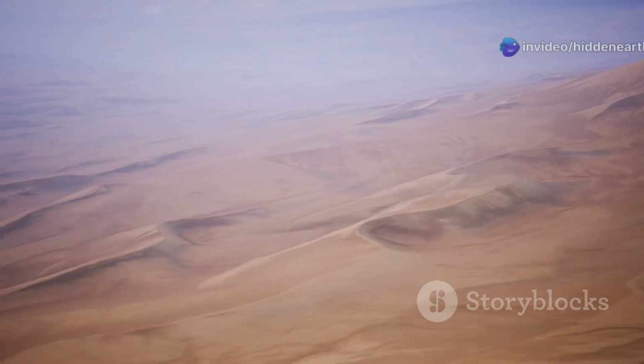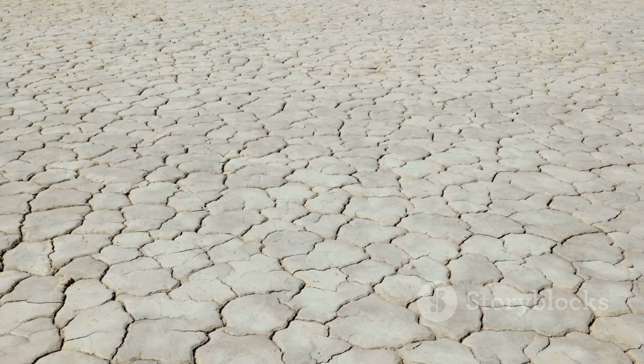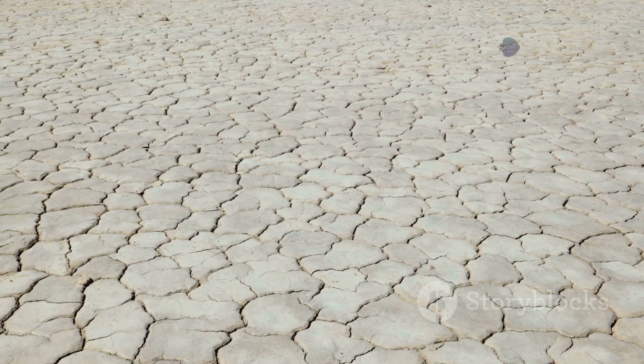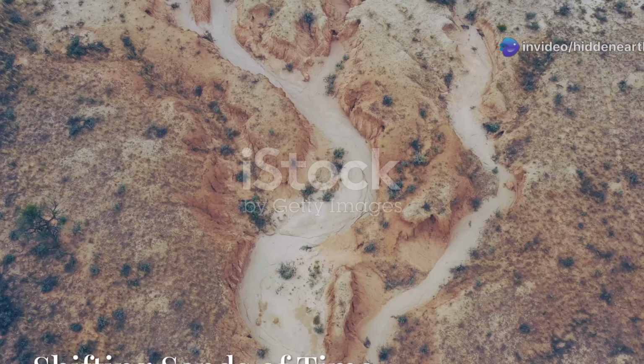Deserts seem timeless and unchanging, but the Earth is a planet in constant motion. Over millions of years, even the most enormous landscapes can be transformed. How can something as massive as an ocean disappear and be replaced by a dry, sandy desert? To understand this, we need to journey back in time and explore the powerful forces that shape our planet.